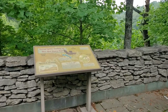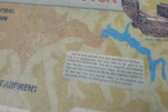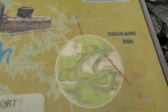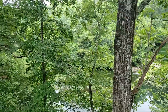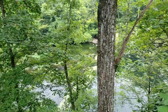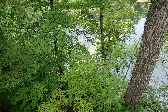All right, another sign here on top of the fort. Geographic setting of the Old Stone Fort. This talks about the fort in more detail, and it talks about the Highland Rim. So we're actually right on the edge of the Highland Rim, it looks like, which is pretty cool. Central Basin. And here's overlooking where the fort would have been. You can see there's some water down below. It's a little hard to see, there are still a lot of trees growing now. It's not quite fall yet, but you can see some of the water down below. It looks like maybe a little waterfall there, or a dam or something.